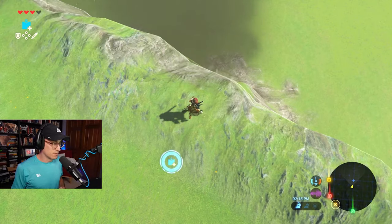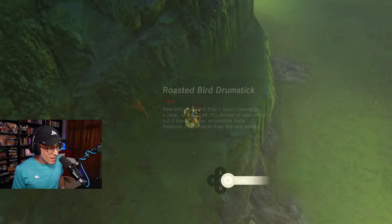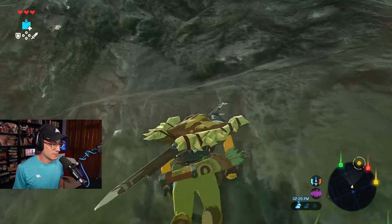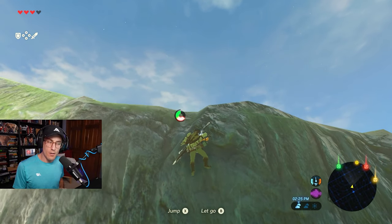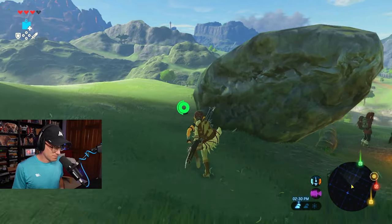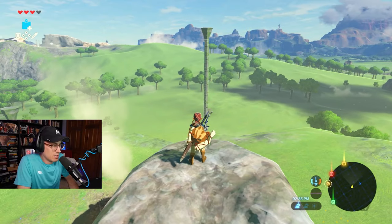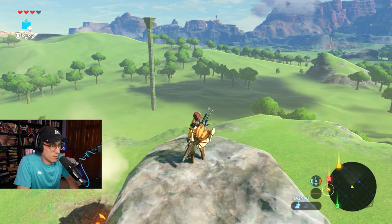There goes the drumstick. It is a drumstick. Roasted bird drumstick. Devoid of seasoning, has a simple, accessible taste. Hell yeah. Restores more parts than the raw variety? Are you telling me I should be killing these chickens that I see? All right, if I stand on this rock, you see this tower. There's also that tower. What's that tower for?